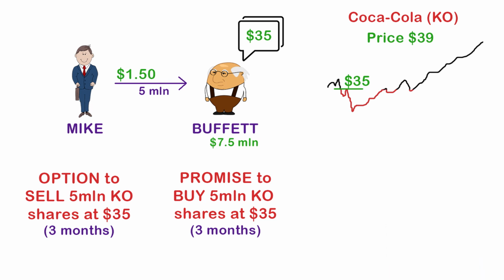But Buffett doesn't have the choice. He has an obligation. If Mike wants, Buffett must buy the shares at $35 per share. And Mike will want to execute the contracts only when the price drops below $35. Otherwise, Mike could sell it in the market at a higher price. But Buffett is okay with the price drop, as he was going to take that risk anyway. Buffett plans to buy the shares at $35 in the market, even without any option contract. In short, Buffett got paid $7.5 million for doing something that he was planning to do anyway.